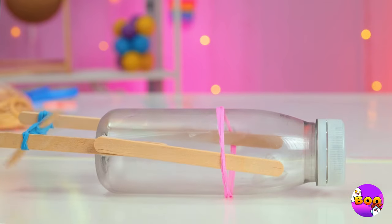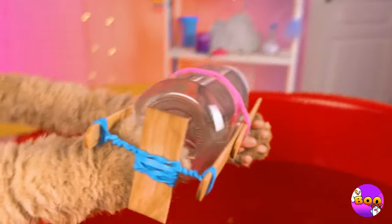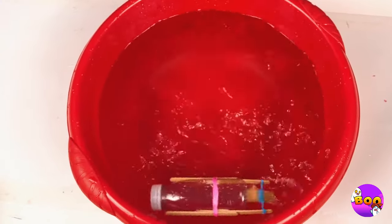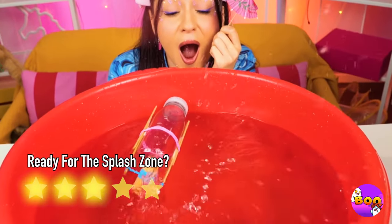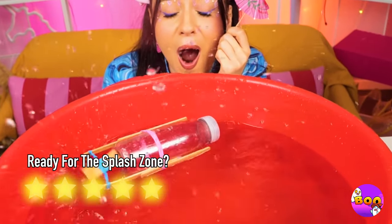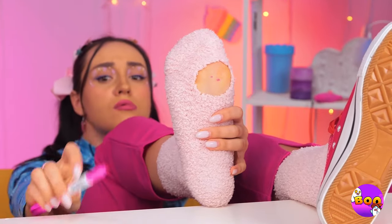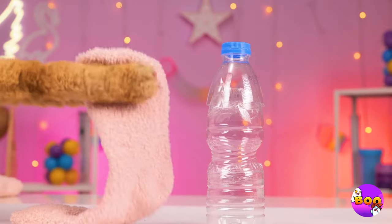Of course, our big fish needs some water. Just remember to bring some towels. You know, you should really fill up that hole. Wait, I've got a better idea.